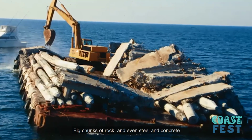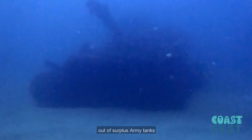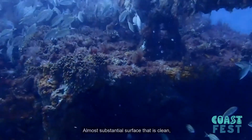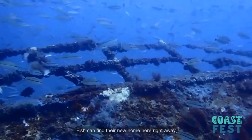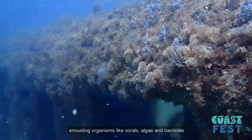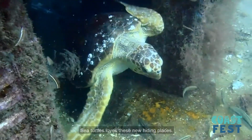Big chunks of rocks and even steel and concrete are obvious materials to build reef foundations. But did you know we've also made reefs out of surplus army tanks, old metal bridges, and retired ships? Almost any substantial surface that is clean, free from toxins, and won't trap animals can be used. Fish can find their new home here right away. And within a year, encrusting organisms like coral and algae and barnacles will attach themselves to these surfaces. Sea turtles love these new hiding places.